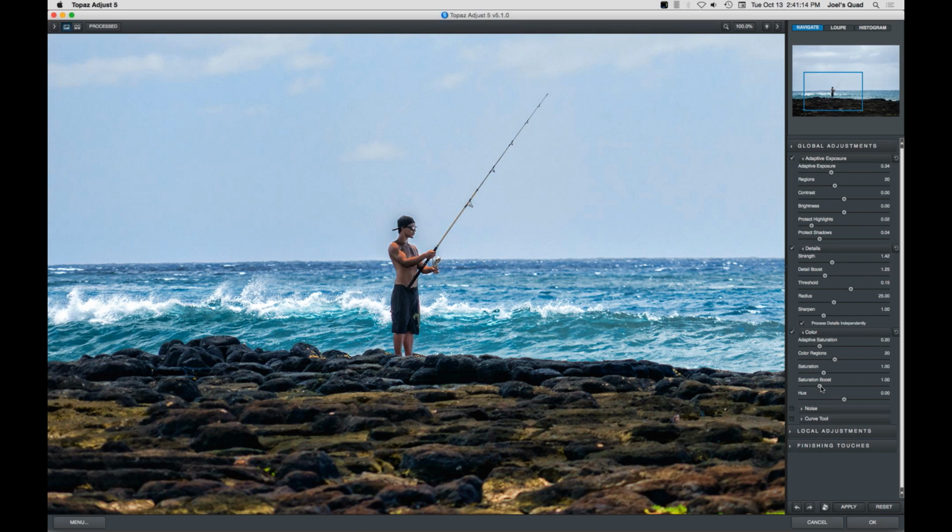And there's a saturation boost, which is a lot like vibrance in Adobe Camera Raw or Lightroom. So what I'm going to do here is bring up the overall saturation a little. Remember, we're not quite to the gaudy point here, and I'm going to even bring up the boost a little bit too. So now we're starting to look gaudy, right? I mean, those colors are getting pretty gaudy. It's not realistic at all, but it's going to make a nice conversion.